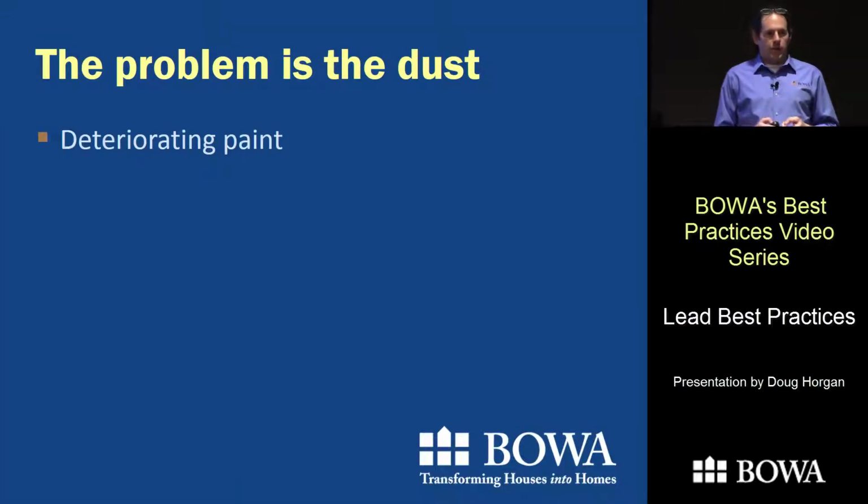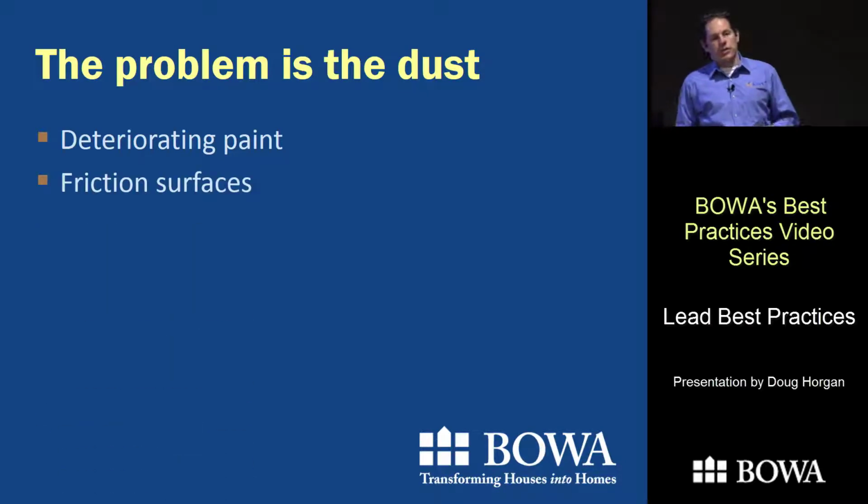So deteriorating paint might be what you're thinking of. You're picturing a house with peeling paint all over it. That is a big problem. But another big problem is any friction surface. So anytime you slide a window up or down, or you have a door that's rubbing when it shuts, hinges, that grinds the dust up very finely and gets all over the floor. And babies especially are crawling around, they get dust all over themselves.